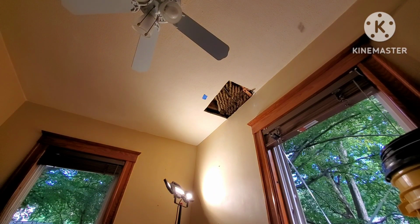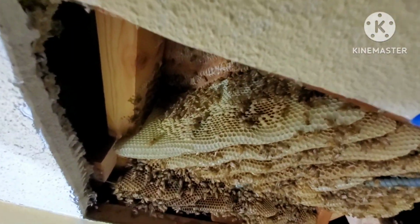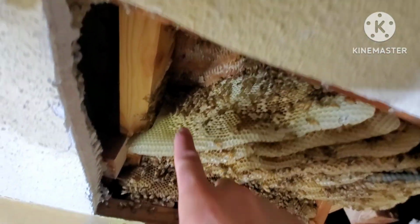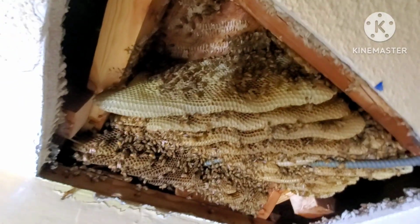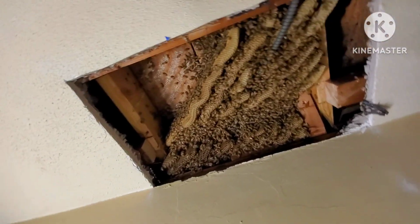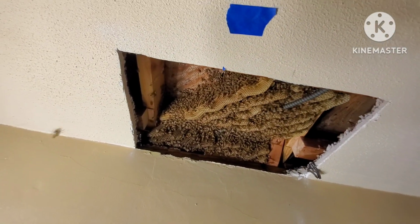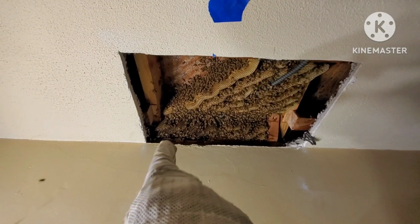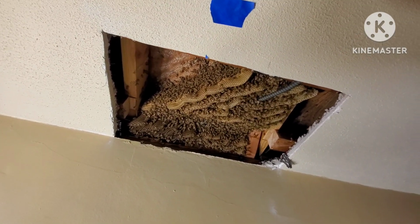Piece by piece. Now we're finally getting into the capped brood. See right there? That's all capped brood. All right, we got five comb removed. Starting to get into the brood comb. Getting into a little bit bigger comb patterns here, besides where that 2x4 came through. Kind of screwed it all up here, and there's a wire through it too.